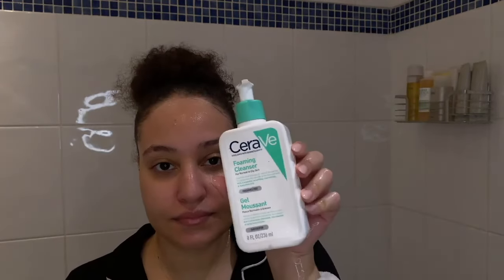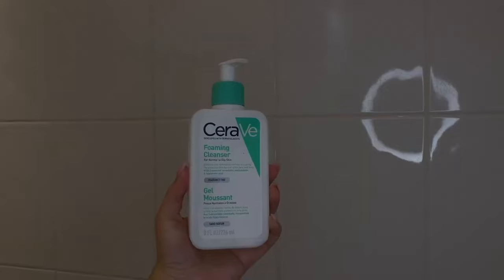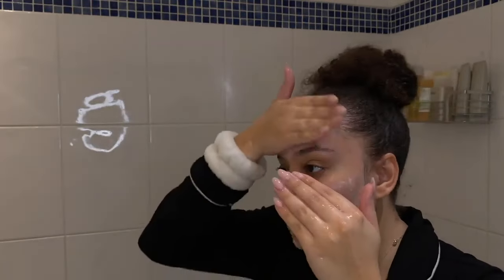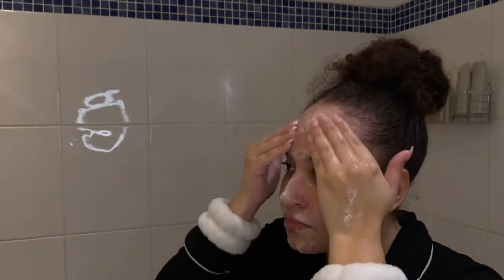For my second cleanse, I'm using the CeraVe Foaming Cleanser for normal to oily skin. After using the cleansing balm and then going in with this, it feels so good. And then once I'm done, I rinse off with warm water again, and I just let my face air dry until it's slightly damp. It seems long doing this, but trust me, it's not at all.